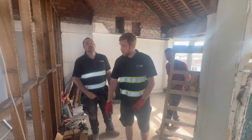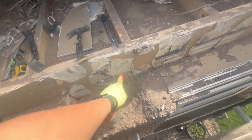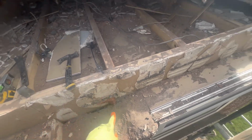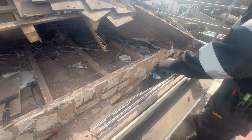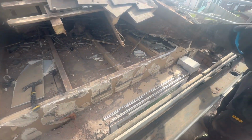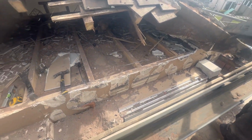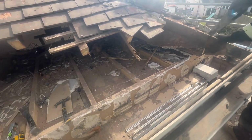Right, ready? Who got it off? Me. So you managed to get it. That's the bit I was on about. I said you might be able to pull the screws through the back. It was screwed from the back and up the plasterboard. Like I say, it took a little bit of time, but we've done it. You've done well there.